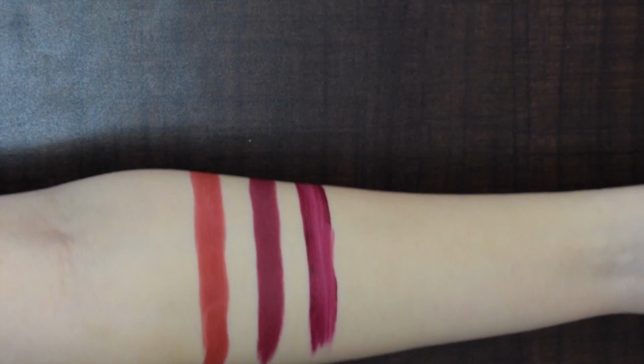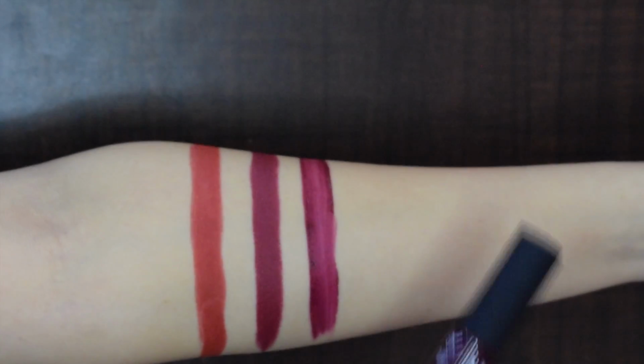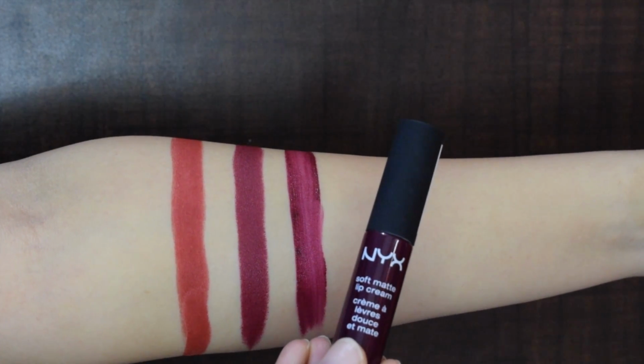Next is Copenhagen by NYX. It's a beautiful shade. This is maroon with a hint of pink. To get a nice coverage, you'll need 2 swipes on lips, and this one is a single swipe. This is very comfortable on lips and it stays for up to 5 hours.